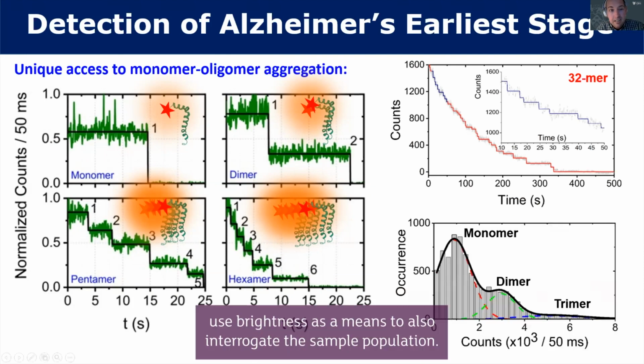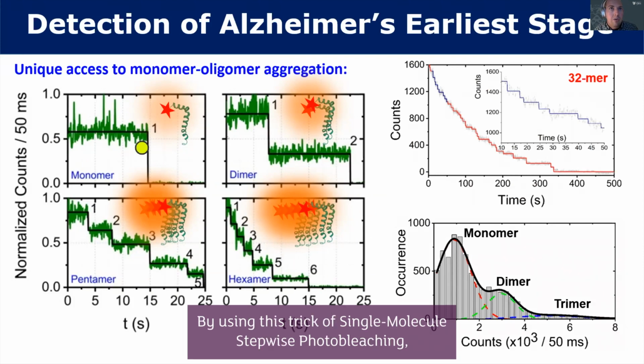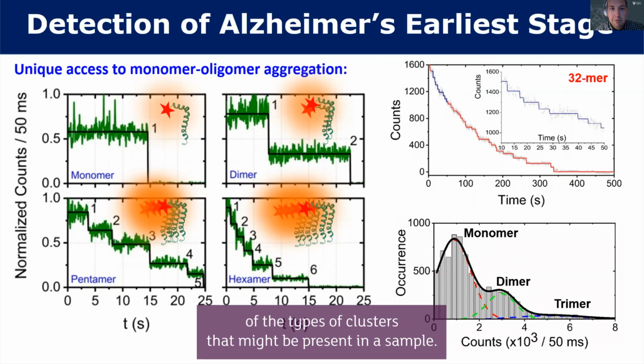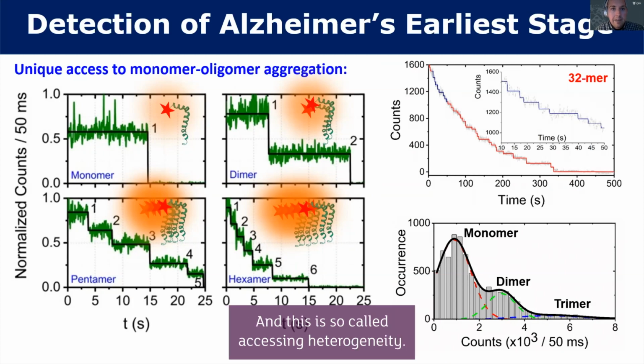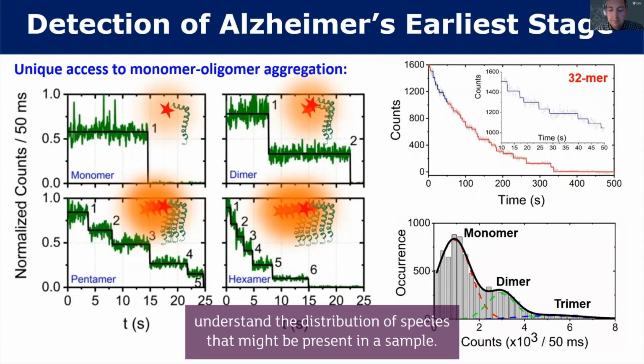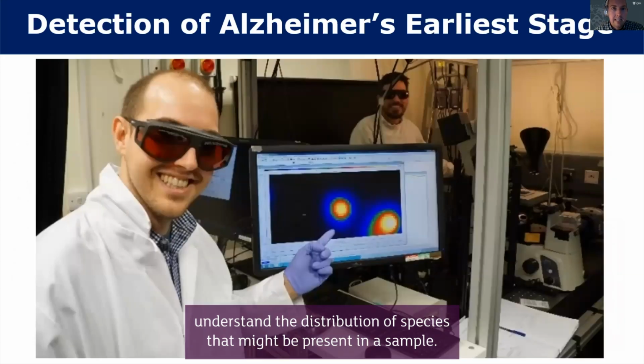We can, of course, use brightness as a means to also interrogate the sample population. But using this trick of single molecule stepwise photobleaching, we can literally look at each individual cluster one by one to build up an idea of the types of clusters that might be present in a sample. And this is so-called accessing heterogeneity, in other words, overcoming ensemble averaging to really understand the distribution of species that might be present in a sample.